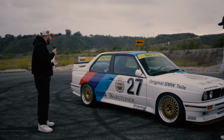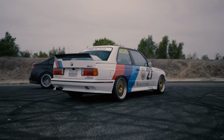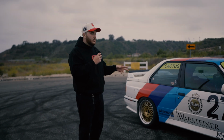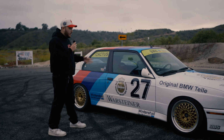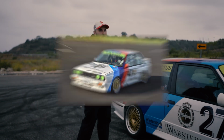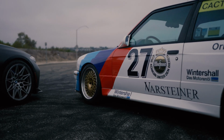But a couple of cool facts about the car is that the E30s are known for dominating in DTM racing back in the day. So this is actually a replica of one of the DTM cars that was so successful at what it did. Only real difference in the livery is that the original DTM car had the number 47. This one's got 27. I don't really know the story behind that. This is just a replica, so it's not a real DTM car or anything like that.